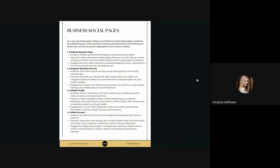Every person, not every person, but most people walking this planet, whether they're old, young, doesn't matter, they have a Facebook. Okay. Most grandmas have a Facebook. Most, my nieces have a Facebook, and they're very young. So you're casting a wide net. So make sure that you have a dedicated business page where you're able to share your listings, your updates, and your useful resources. Facebook is one of the second places that buyers and sellers will look you up to see if you're a serial killer or not. So make sure that your Facebook business page is up and running.